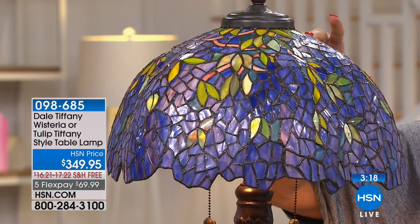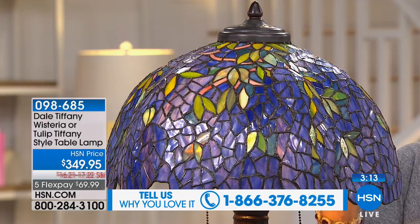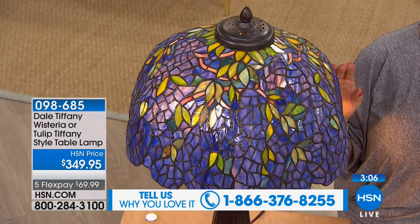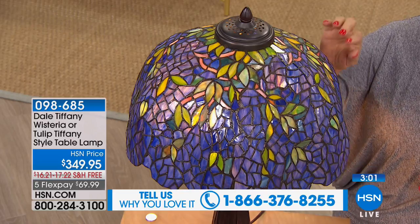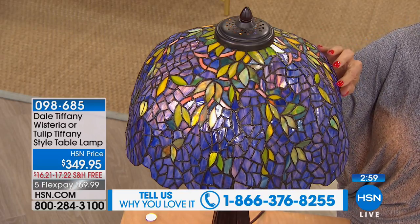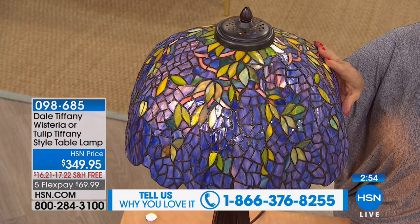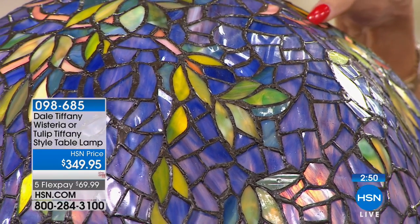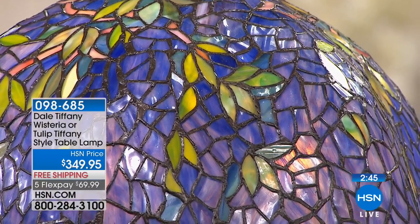As you will see, we have hand-rolled art glass. Each piece is individually cut. And when I tell you they're hand-cut, there's no machine involved. After they're cut, they may put it on a little bit of a grinder to get that raw, sharp edge off of it. And then once they do that, they take the piece. It's outlined with copper foil. It's laid onto the mold. And then they will take a soldering gun and solder each piece together. It's soldered inside as well as outside.